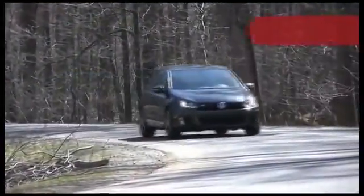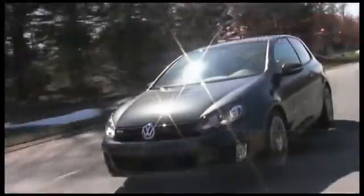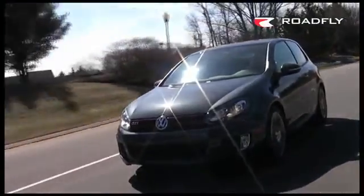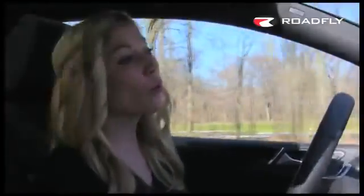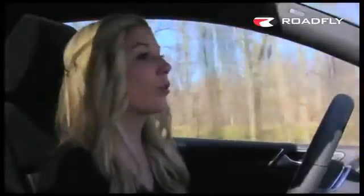As for fuel efficiency, you get 21 miles per gallon in the city and 31 on the highway. No significant suspension changes were made, but it does have a larger rear anti-roll bar, which improves its cornering balance. Wind and road noise are incredibly quiet. So quiet that if I were to buy this car, I would have to invest in a radar detector. Sometimes you just don't even realize how fast you're going.